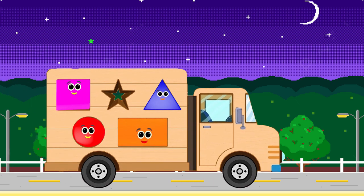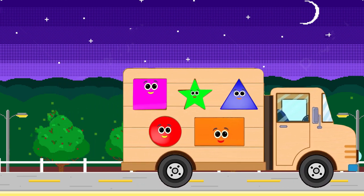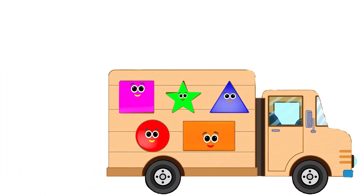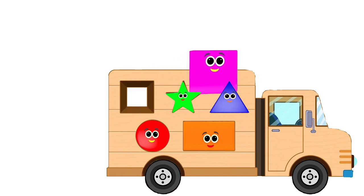Can you see a shape? This is star. Nice job! We collect all the shapes. Here we go.